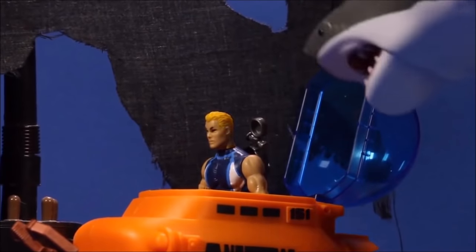Mosasaurus, Jurassic World plush. So this guy is really cute, super soft, big, with huge teeth and yellow eyes. But he does not look very fearsome. This guy looks soft and cuddly.